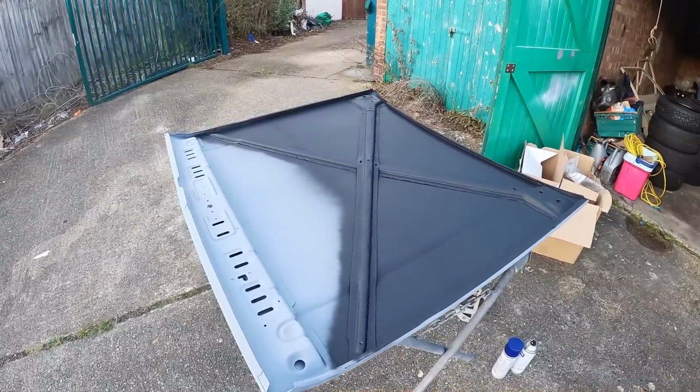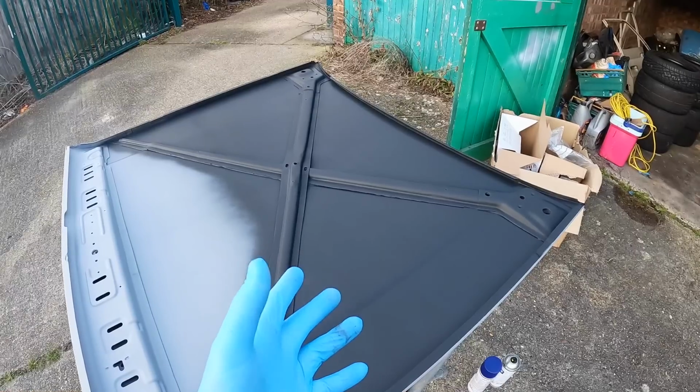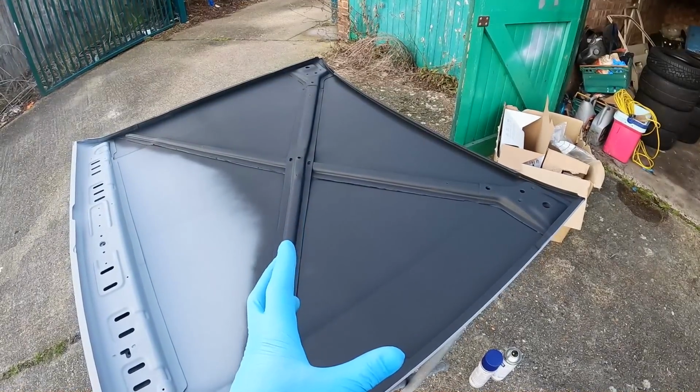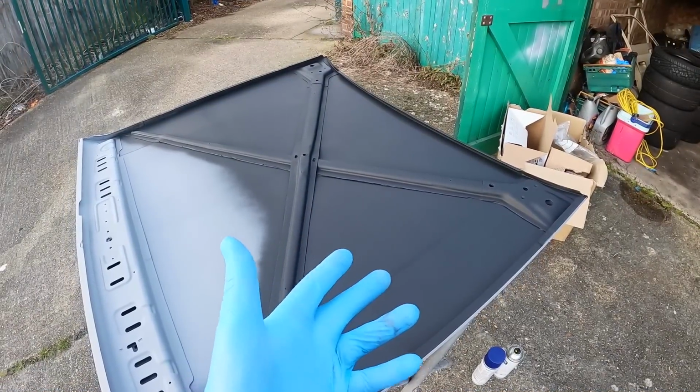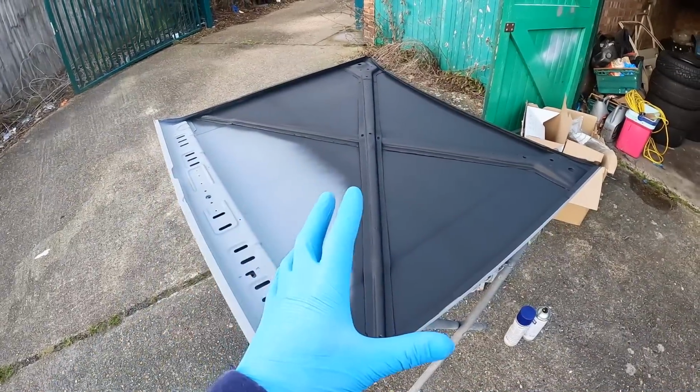I have given the bonnet another coat of the high build primer, but I ran out of the grey, but I had a can of black. So yeah, it is looking really weird now, and you know, the beige paint is obviously going to be quite difficult to cover this black primer, so maybe I might have to dust over some grey primer and then we can put the beige on top of that.